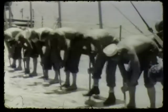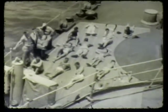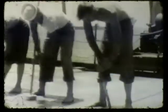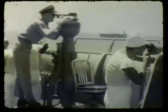Now, this is the way a deck is scrubbed. And this is the way a deck is decorated. But while the work of the deck force sometimes coincides with leisure for the passengers sunning themselves in the balmy sea air, the ship is taut and happy.